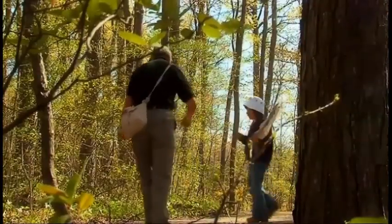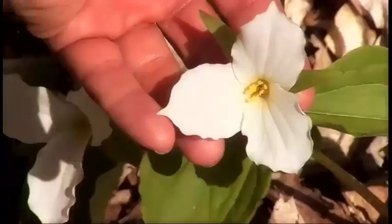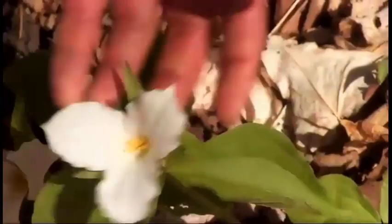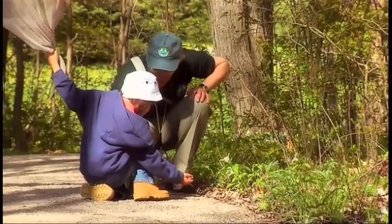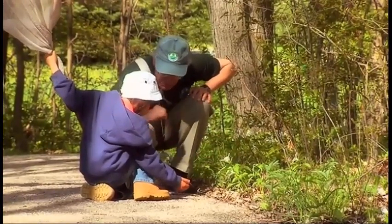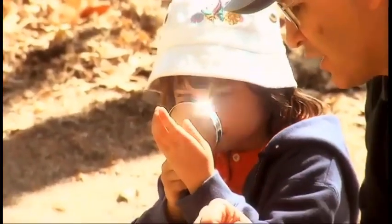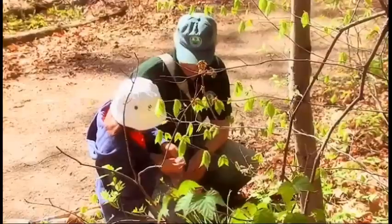I want you to notice this here. How many petals do we have? Three. One, two, three. Three petals? How many leaves? One, two, three. Three leaves. So its name means three. This is a white trillium. That's good. Yeah, it's kind of cool.